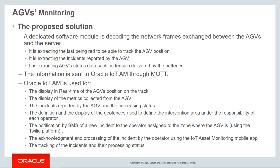So each operator has responsibility of one specific zone, and it's where he should act to solve the issues reported by the AGVs. We'll see in the demo that there are 3 zones assigned to 3 different operators. IoT AM, using the Twilio platform, is also able to send an SMS of an incident to the right operator, matching the zone where the AGV is, to allow him to do a quick intervention.